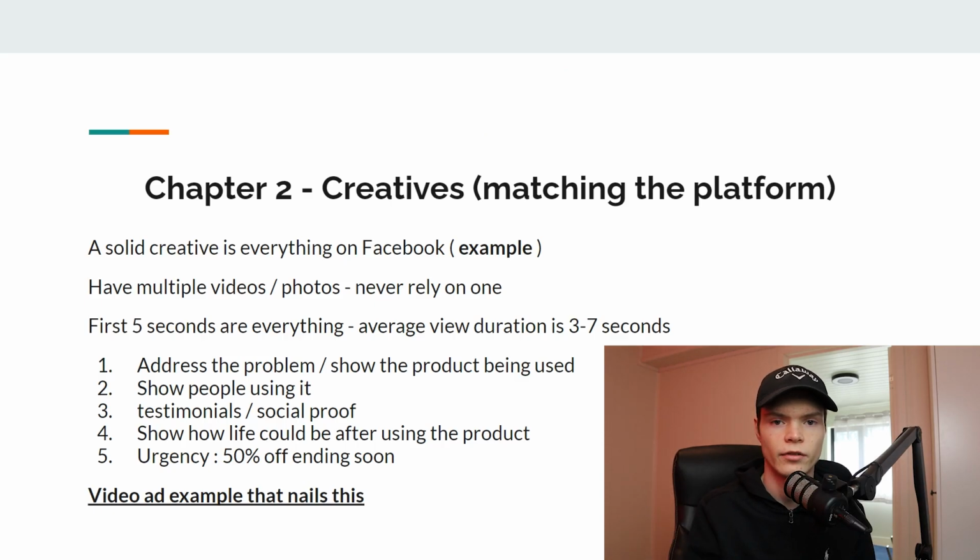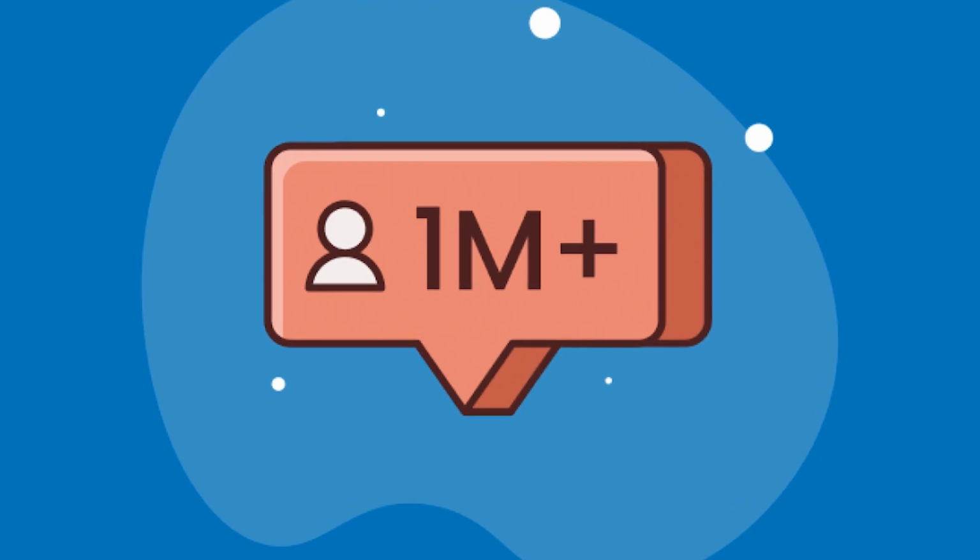The first 5 seconds of your video ad is everything. The average view duration for a Facebook ad is around 3 to 7 seconds. So if the first 5 seconds of your video ad isn't attention grabbing, the customer is not going to click in on your website, and you want to have a good CTR. When running Facebook ads, an ideal CTR with a good product and a video ad is around 10%. So if you don't have a video ad that's on top, you're probably not going to stand a chance on Facebook, because people are just not going to click through.